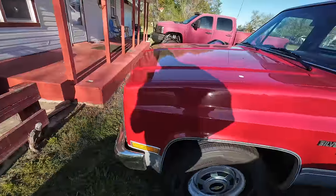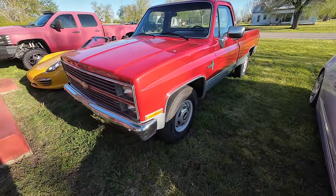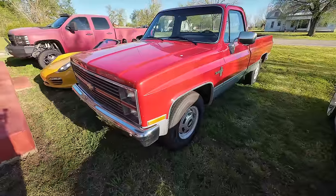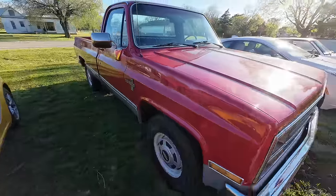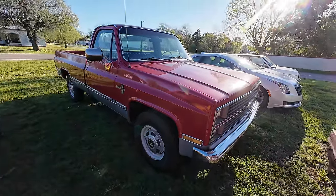Yeah, I sure do hate to see this one go, man. That red on silver two-tone paint, the white wheels with the hubcaps, it's just beautiful. It's beautiful, and it drives great. Now, here's the other thing. I did buy a set of Bilstein shocks for this, front and rear. I spent $600 on them, and I have not had the opportunity to put them in yet.